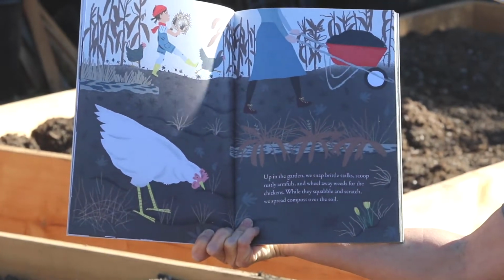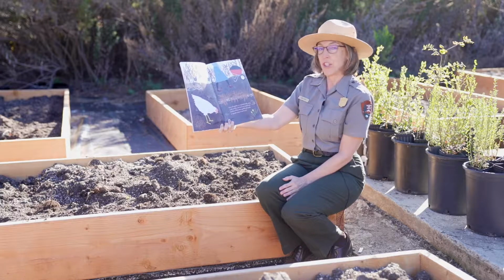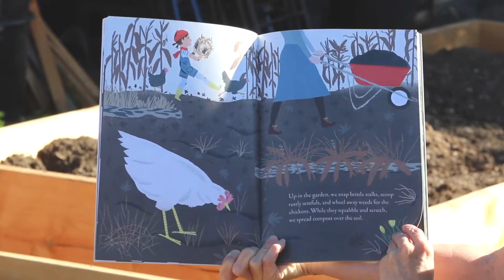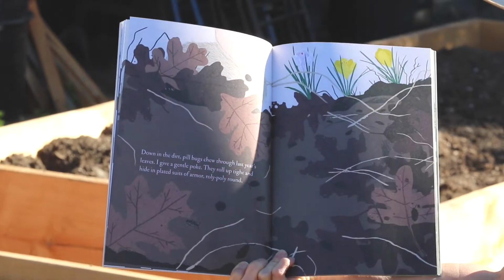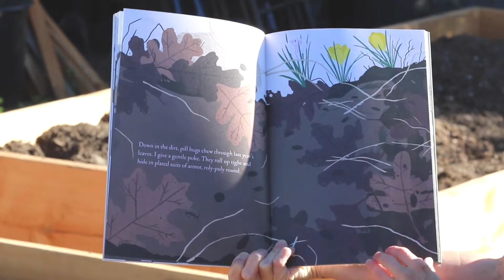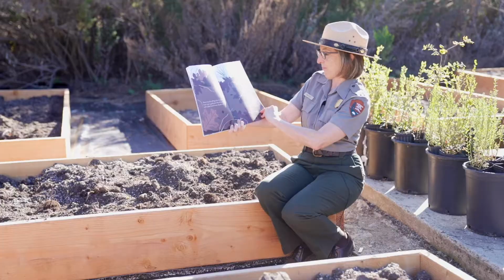Up in the garden, we snap brittle stalks, scoop rustly armfuls, and wheel away weeds for the chickens. While they squabble and scratch, we spread compost over the soil. Down in the dirt, pill bugs chew through last year's leaves. I give a gentle poke. They roll up tight and hide in plated suits of armor, roly-poly round. And look, there's a little rabbit watching.